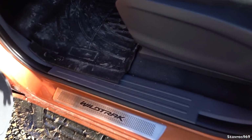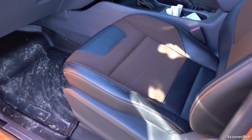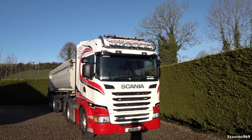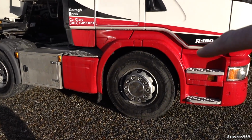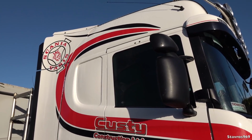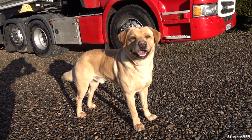And you see, look, Wild Track. So they changed the typeface from King Track, so and Ford Wild Track. So yeah, I've not really seen one of these before. Quite a nice car. Okay, let's have a look at the Scania. Oh yeah, he's got the light bar up on the roof there as well, and the low profile flashing beacon up on top as well. So this R450 came into King's to have all the bottom part resprayed in red, and then all of the graphics were done here at King's as well, and they also done the Scania Vabis graphic there. So all of this can be done at King's Truck Styling, and Bobby looking great.